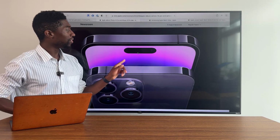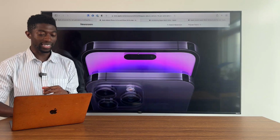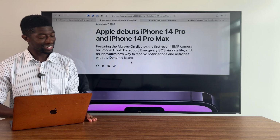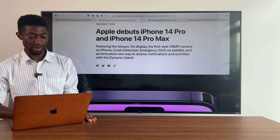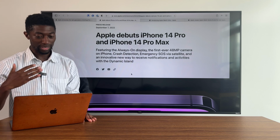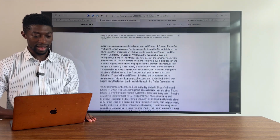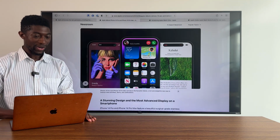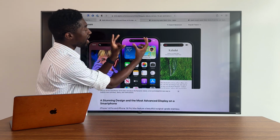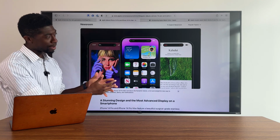So as you guys can tell, this part right here, the notch has been shrunken down, and they now call it the dynamic island. And I'll get into this in a second, but this is the coolest thing on the iPhone 14 Pro. I don't care about the megapixel, I don't care about the cameras, I don't care about the always on display. This thing right here was the coolest thing in the entire event. So iPhone 14, we have the dynamic island, and this is essentially just an area where things change depending on what you're doing on the phone and what apps you're using.